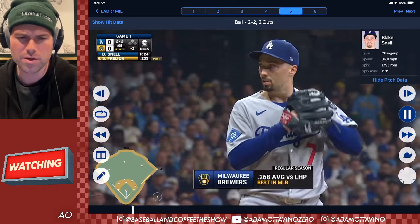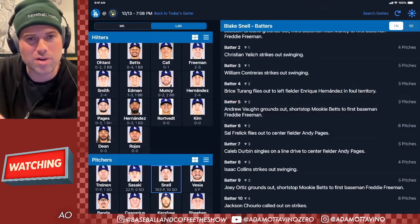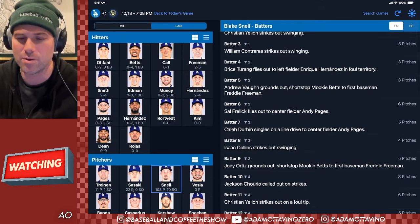And now we're at 3-2. And a curveball. Little front door curveball. Frelick hits it, but it's really hard to hit that pitch. Really hard to square up a pitch that's dropping straight down. It's a little harmless fly out, and we're on to the third.